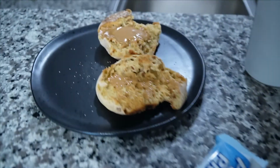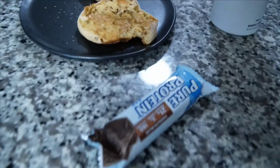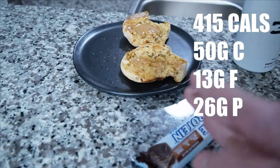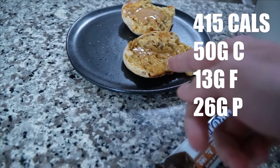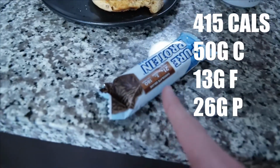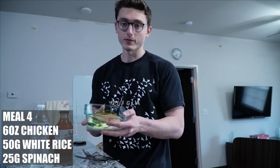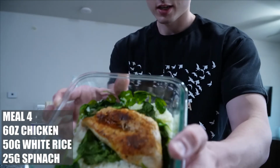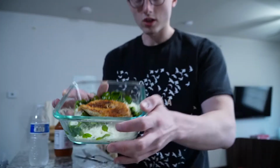And before I forget, I'm gonna put the macros for this on the screen right now, just so I can keep the full day of eating going and you guys can see everything I eat. Again, English muffin, 11 grams of peanut butter, protein bar. All right, so meal number 4, we are having again 50 grams of white rice, 25 grams of spinach, and 6 ounces of chicken. So this is really plain, and I probably would go insane if I just ate this every single day without any sauce.